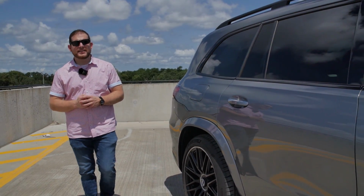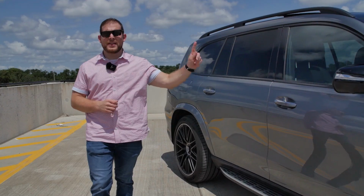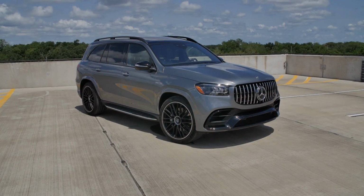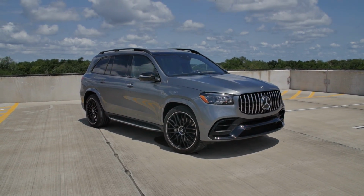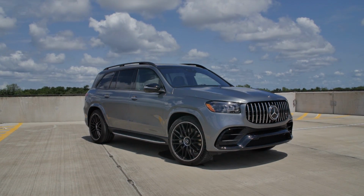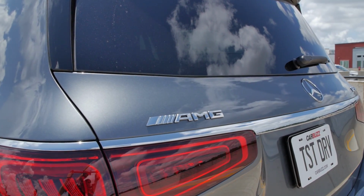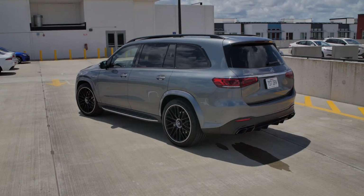If you want the biggest and most luxurious SUV in the Mercedes-Benz range, it's gonna be this guy, the GLS, formerly called the GL. This is the largest vehicle in Mercedes' portfolio. They often call it the S-Class of SUVs because of how luxurious it is. But unlike an S-Class, you could fit 7 people inside of this one.